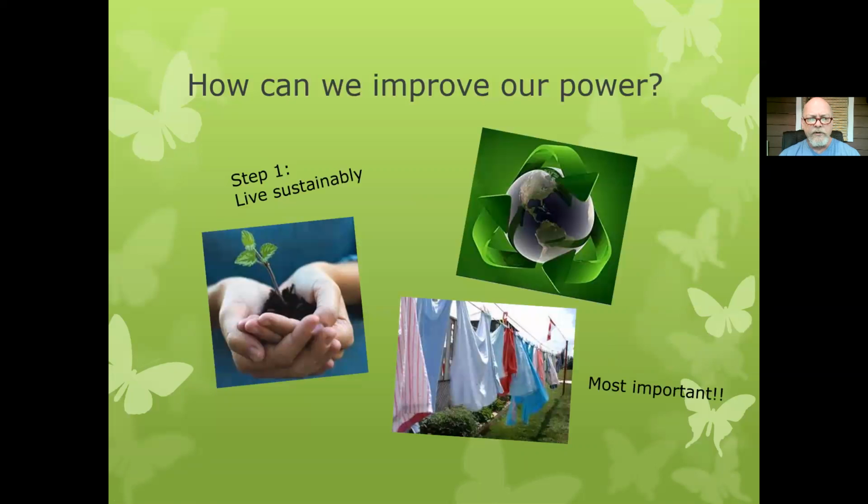And then, of course, living sustainable is one thing that really is a hard thing for some people to do. It's a hard thing for a lot of folks to do, mainly because we've been accustomed to so many conveniences and so forth. So we have to kind of go outside the box. My kids, for instance, they know that they've got to do laundry on a sunny day.